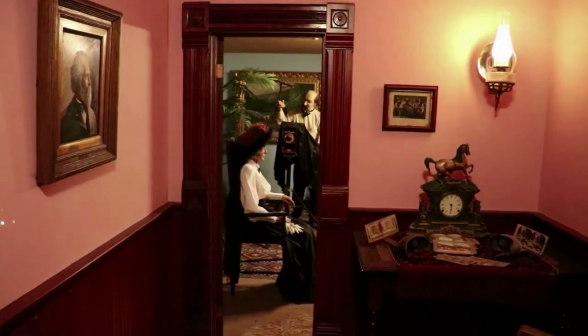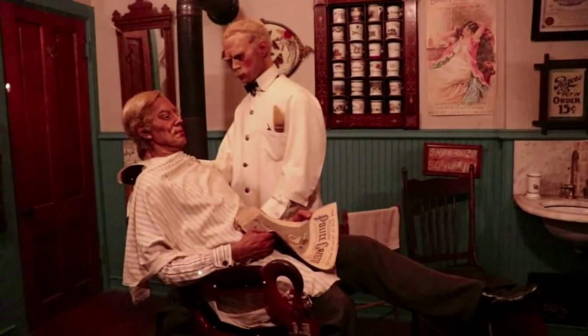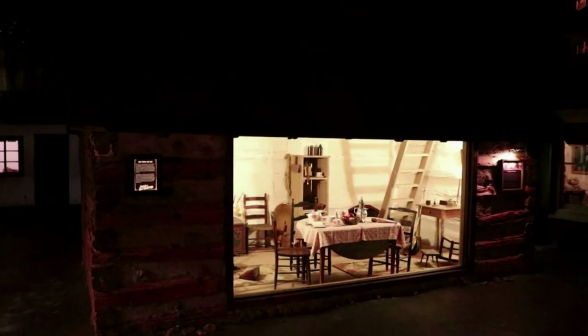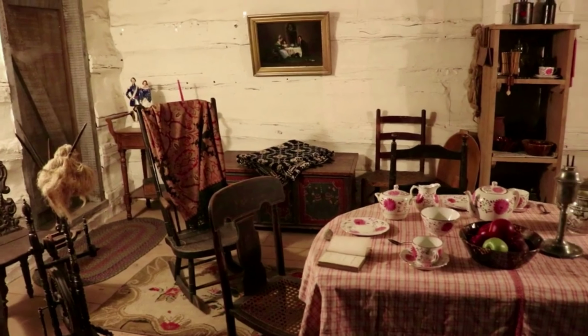There's a photography studio in there. The camera does flash sometimes when you walk by. The barber shop. This is the Honor Log Cabin, an authentic home built in Soakville, Wisconsin by German immigrant Michael Honor.